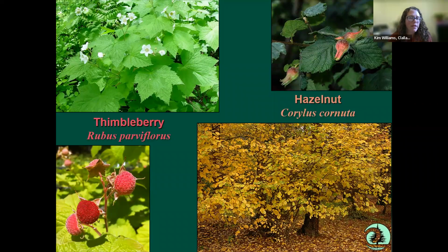And then we have thimbleberry right here. Thimbleberry, Rubus parviflorus. That's probably the best berry you ever did have when you can get them. They ripen very quickly, only for a short time, and then they go mushy, and they're tart and delicious. And yeah, it is deciduous, and thimbleberry has a lot of very spongy pith, which is used by a lot of insects. Insects will overwinter inside the stem of thimbleberry.